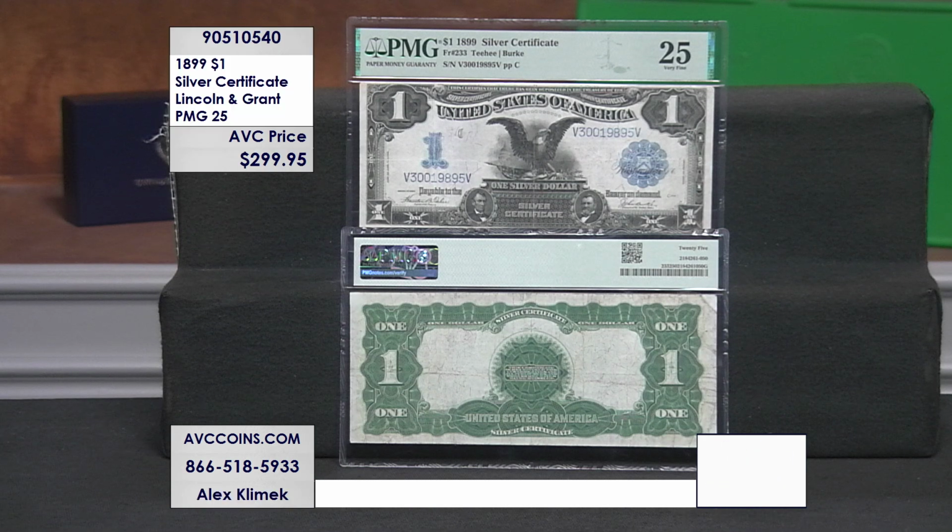Well, tonight we have one of the most popular. You just can't find it. We did. Let's take a peek. So prior to 1928, when they changed over to the small size notes, they had these giant, what they called saddle blankets, horse blanket notes, because they were very much larger in size, of course.